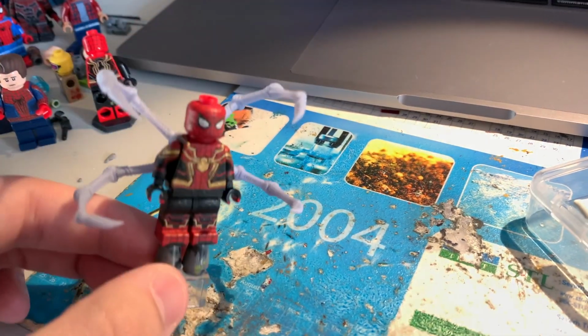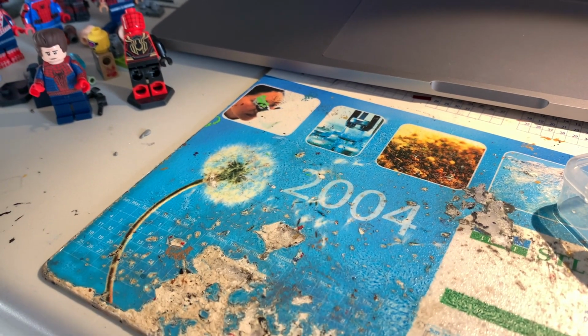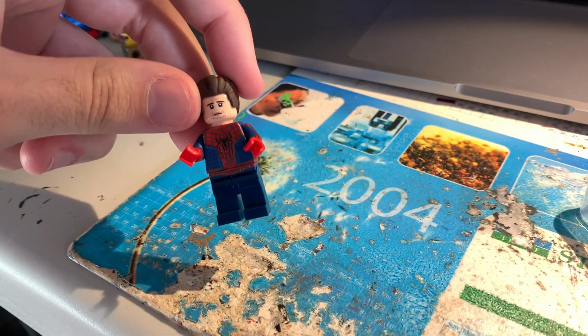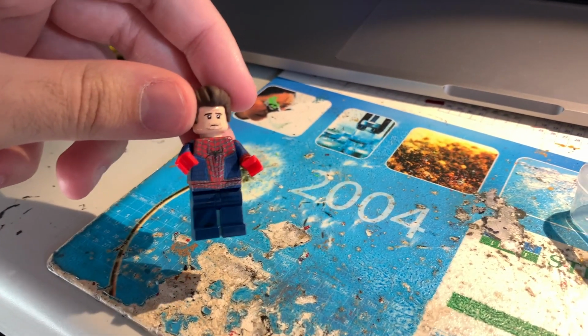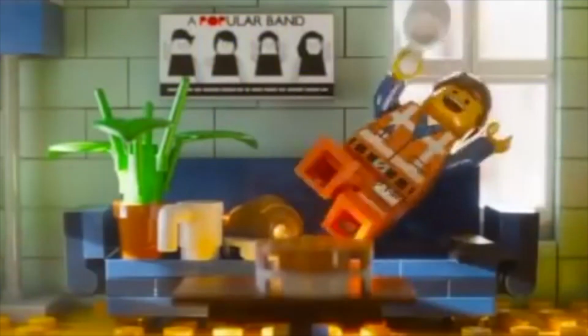And finally, after this, I will be able to paint up Andrew Garfield's legs, because look at how... Just knocked over a bunch of other Phoenix customs. Look at how sad Andrew looks without having pants. It has been too long. Honey, where are my pants?